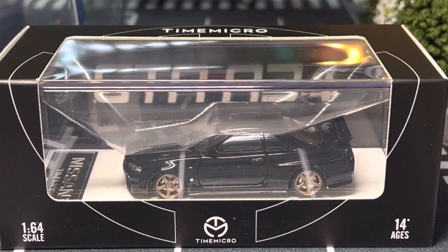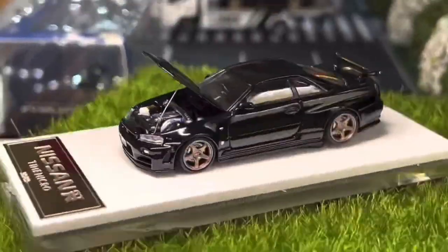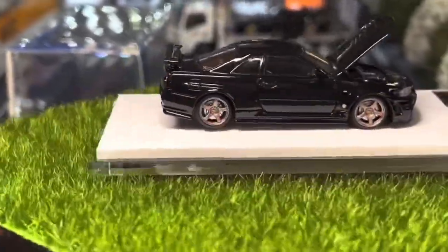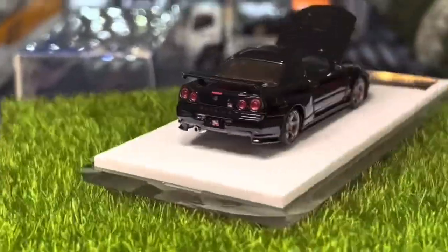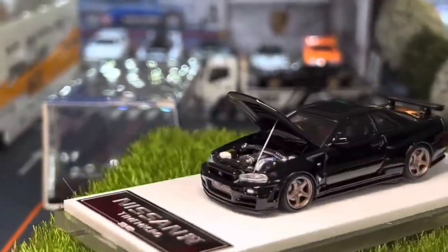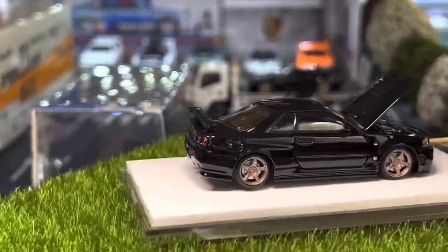Next up we have a Nissan Skyline GTR R34, and this is made by Time Micro. The details, guys, are just amazing on this one. It has pretty much everything you look for in a 1/1 scale, and the engine also has a completely detailed view on it. And you guys can look at this. The hood is see-through as on a real car, and it has the hood opener. Yeah, just have a look. Time Micro, guys, way to go.